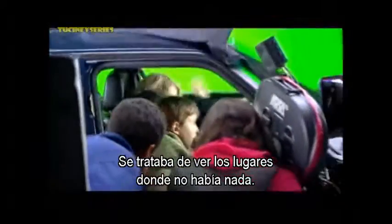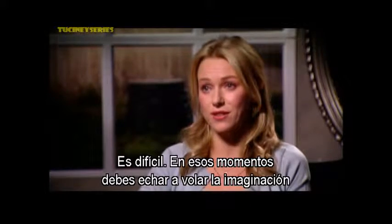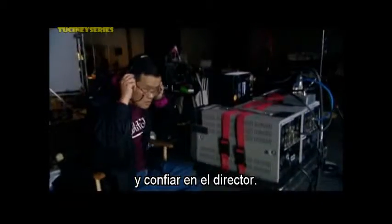Action! It was all about looking in these places where there was nothing there, and it's difficult, and that's where you really have to tap into your imagination and trust the director.